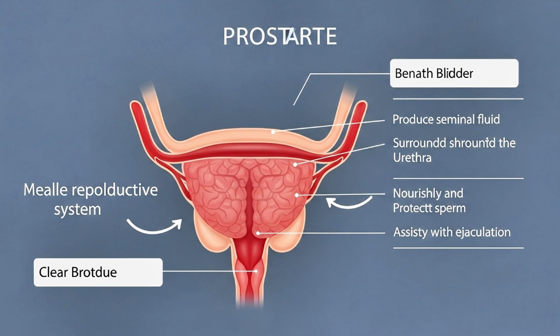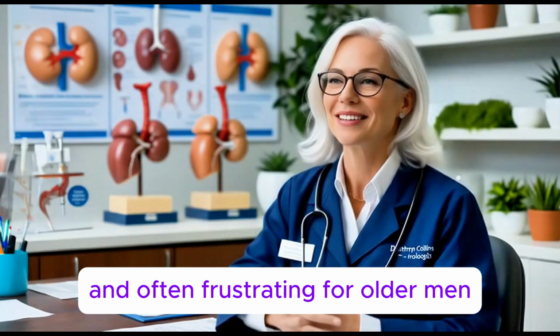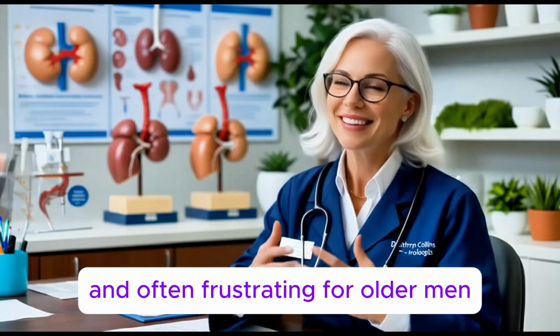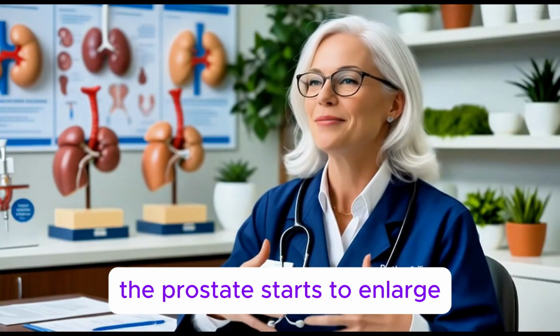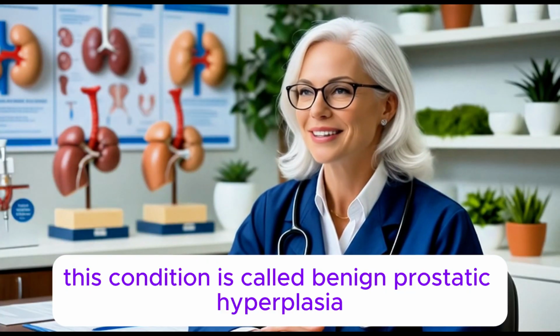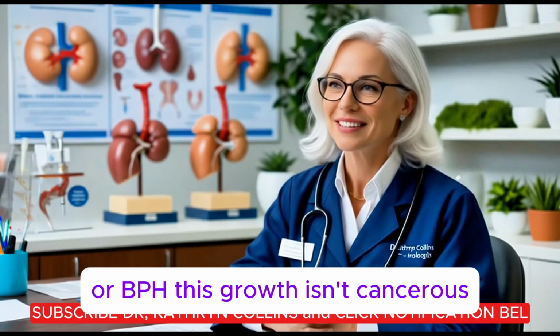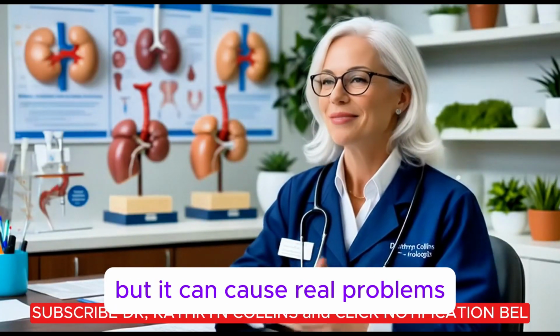Here, common changes with age. Now here's where things get interesting and often frustrating for older men. As men hit their 40s and beyond, the prostate starts to enlarge. This condition is called Benign Prostatic Hyperplasia, or BPH. This growth isn't cancerous, but it can cause real problems.